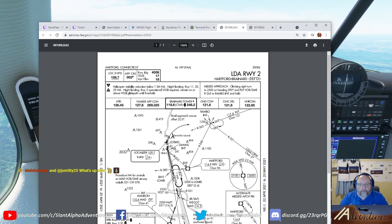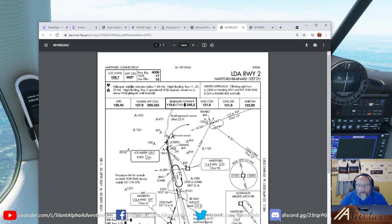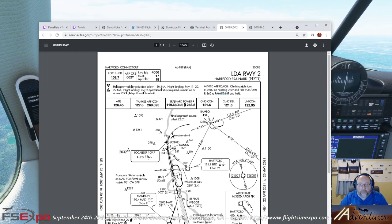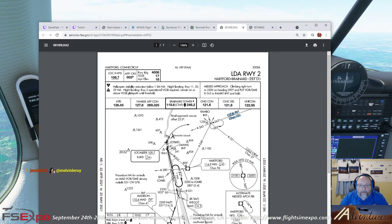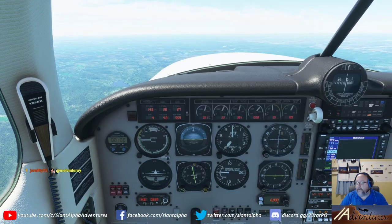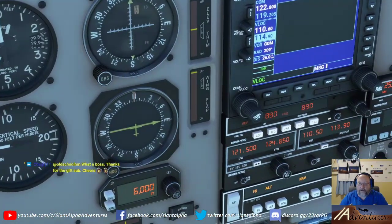The missed approach frequency and course is up here. It's going to be heading 090 and the Putnam VOR to Rambo. So Putnam 265, and Putnam is on 117.4, and we're actually going to be joining a 085 to Putnam. So 117.4 and 085 is going to go in the NAV2 right now, so that we'll be ready to fly that missed if we need it.